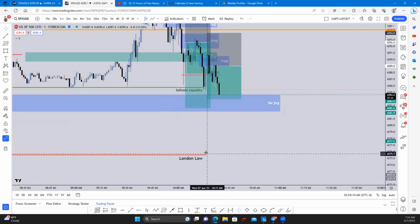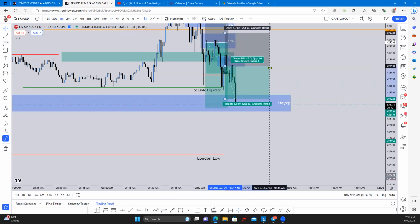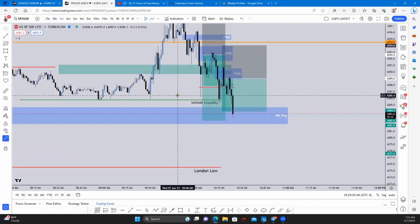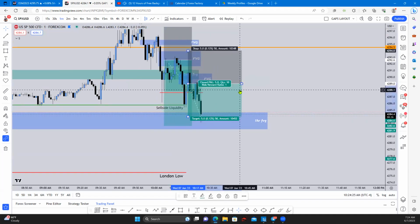And then potentially London low. Go take out London low there. So that would have been your 5 there and done for the day.